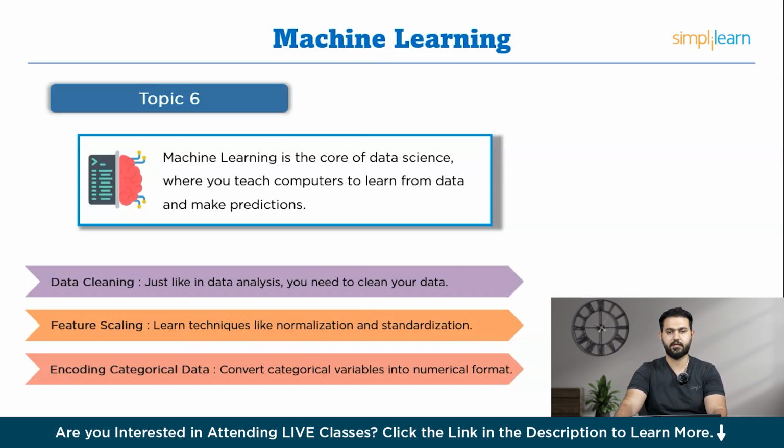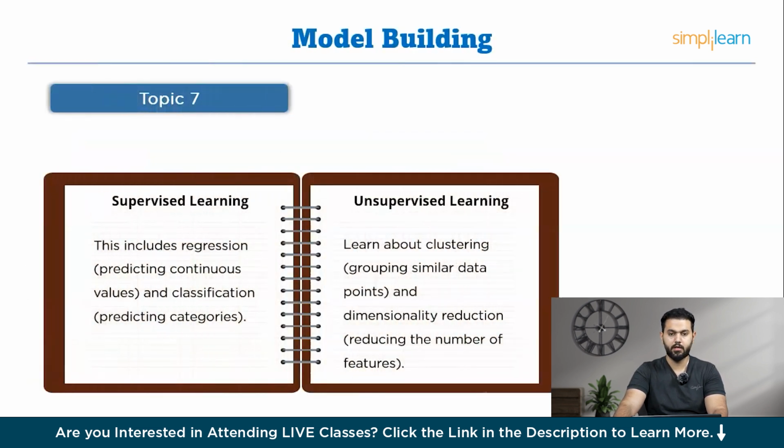Now moving on to topic number 7 that you should learn, which is model building. So supervised learning. This includes regression, predicting continuous values, and classification. Start with algorithms like linear regression, decision trees, and support vector machines. Then there is unsupervised learning. So learn about clustering, grouping similar data points, and dimensionality reduction, reducing the number of features. Key algorithms include k-means, hierarchical clustering, and PCA, that is principal component analysis. So these are the things that you should work on or learn.